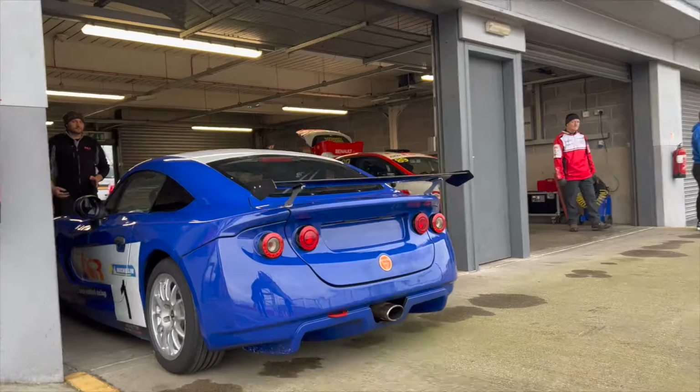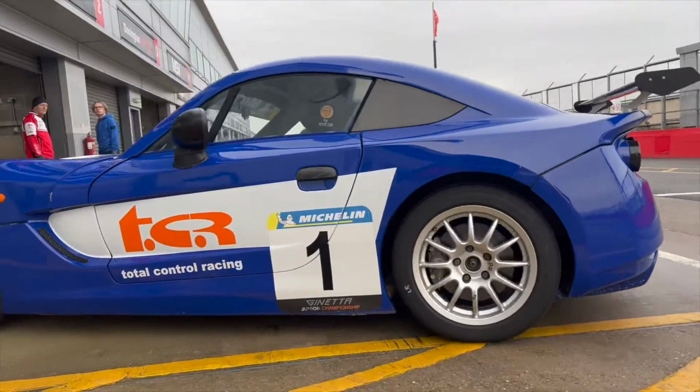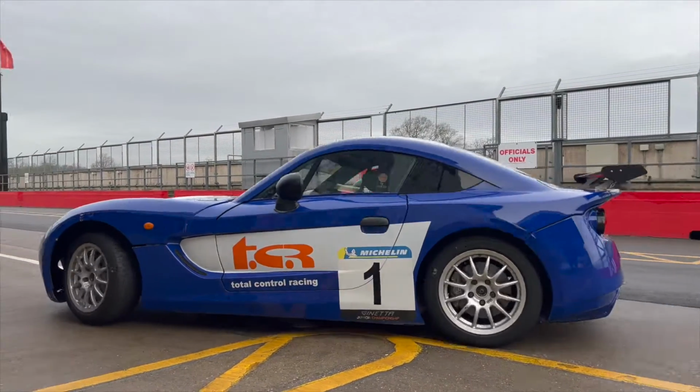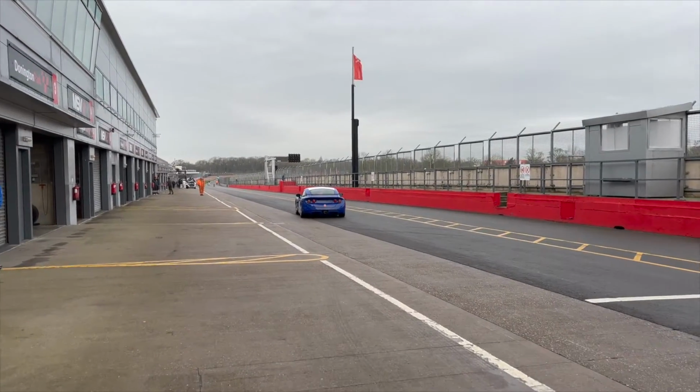This is the Ginetta G40 Junior. Just like the race cars in the Ginetta Junior Championship, this is one of those. It's a 6-speed sequential gearbox and only tops out at about 105 miles per hour, with road tyres too. So it's going to be a handful, but this is the perfect race car to learn that technique in.